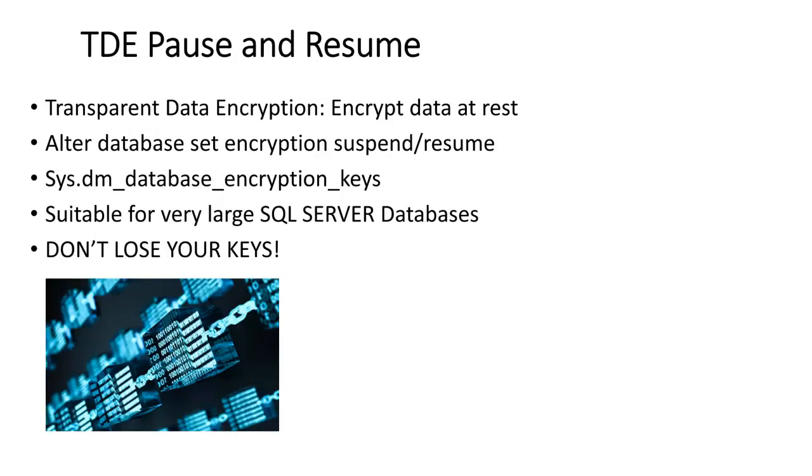Okay, another nice enhancement to an existing feature, TDE Pause and Resume. That's very interesting because when you enable TDE, transparent database encryption, you can have performance problems when SQL Server is running the scan phase to make sure that your data is being encrypted properly. The ability to pause and resume is great because in big environments where you have huge workloads and where you have OLTP running all the time, you can simply pause it during the day and then resume it later.